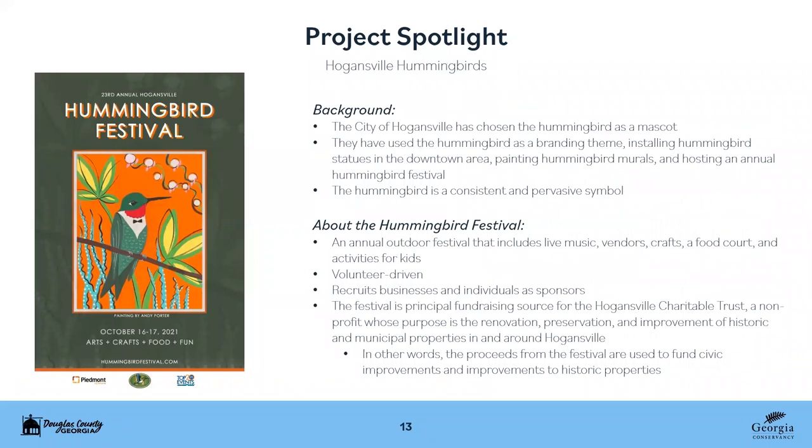I've been talking about the Hummingbird Festival loosely in Hogansville, and hummingbirds are a really big deal in Hogansville. They're carried over into all kinds of methods, like several things that we've talked about so far, including sculptures and artwork and banners, and even these posters that advertise the Hummingbird Festival and then the Hummingbird Festival itself. So the hummingbird is what Hogansville has chosen as a symbol, and they've used it exceptionally well as a marketing tool.